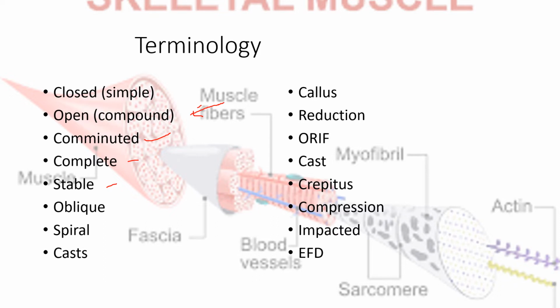Crepitus is when you're moving the bone and you hear that crunching. Crepitus can also occur in other places. If you have a pneumothorax, you can sometimes feel subcutaneous emphysema, and we'll call that crepitus. So any sensation of crunching, but again, if you have that sensation of crunching, it's much more likely to be a fracture.